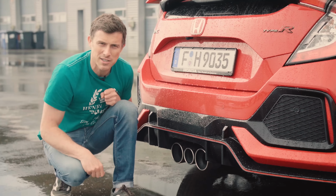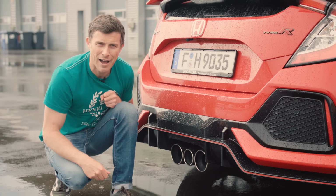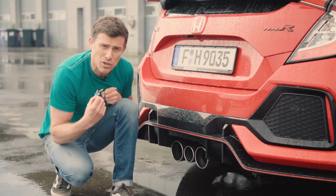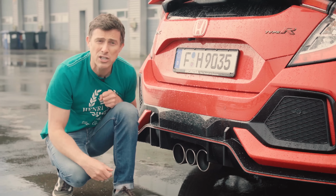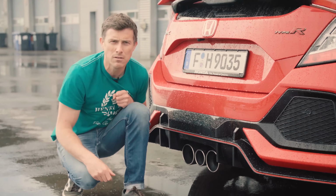This 3-pipe exhaust system may look a little bit silly, but it's actually the reason for the 10 horsepower gain over the old Type R, and that's because it's freer flowing. Also, that central pipe actually adds to the bassy note of the exhaust at low RPM, whereas at high RPM it actually sucks in air to help reduce the noise being too boomy. By the way, where did all this water suddenly come from?